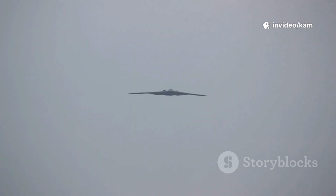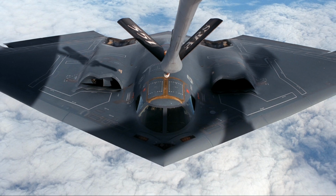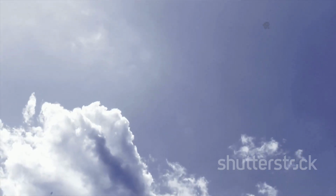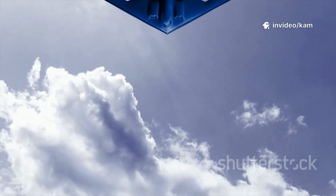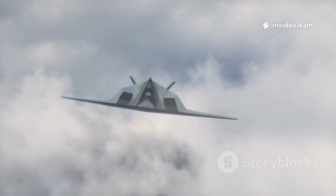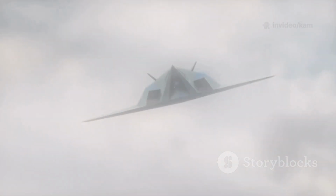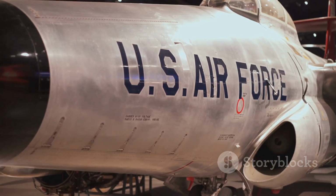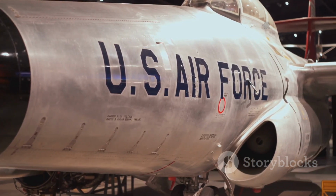The B-2 Spirit is different from other planes in almost every way you can imagine. Its most striking feature is its shape. It doesn't have a tail or a distinct body like most aircraft. Instead, it looks like a giant dark boomerang, a design known as a flying wing. This shape is not just for looks, it is a critical part of what makes the B-2 so special. Every curve, every angle, and every surface of the plane is carefully engineered to avoid detection.